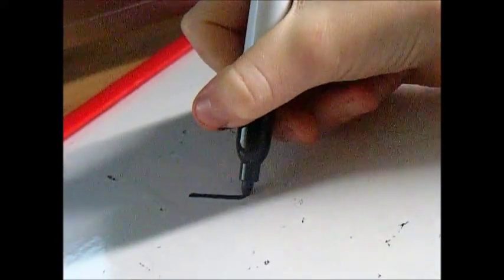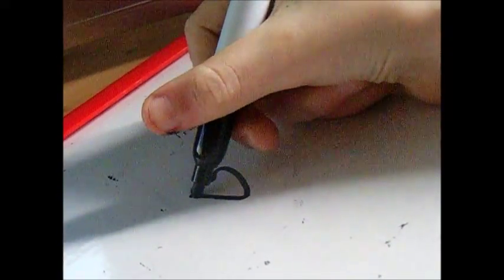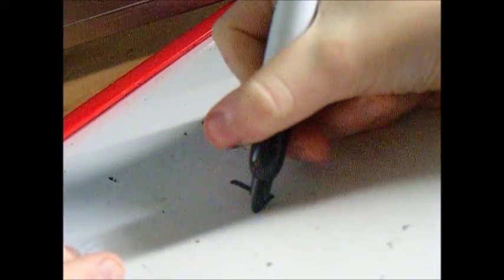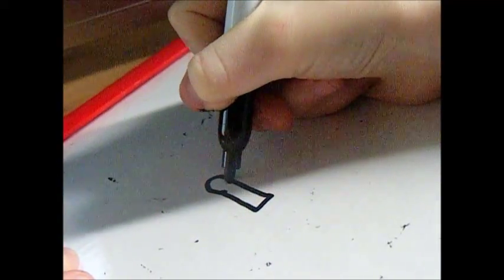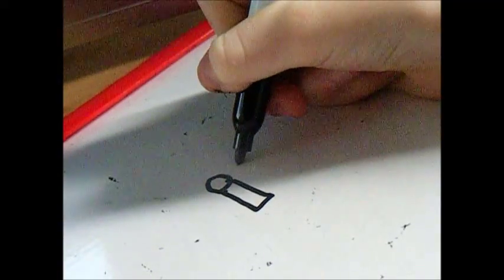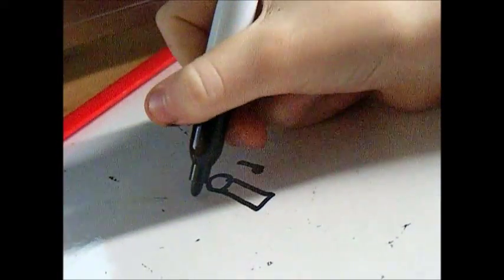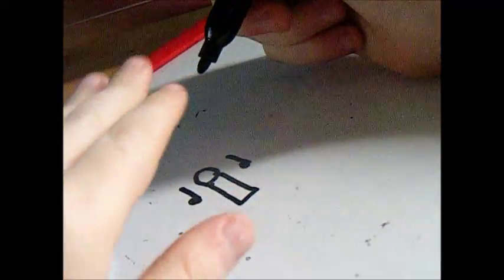Ah, here's another emoji. I'm just looking on the internet right now for good emojis that I can draw. There we go, a heart emoji. The microphone. There we go. Then I'll draw the music notes. Looks like D's, you know, the letter D, it looks like a whole bunch of D's.